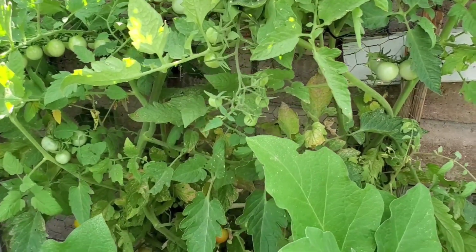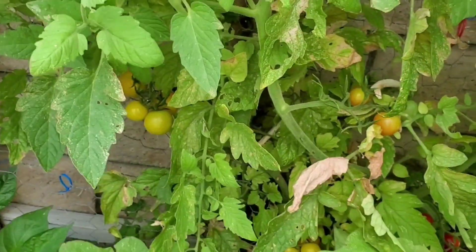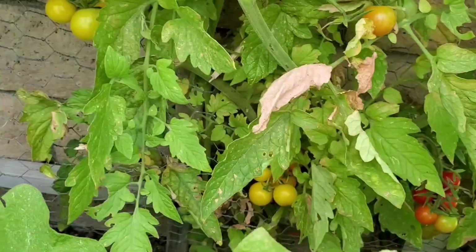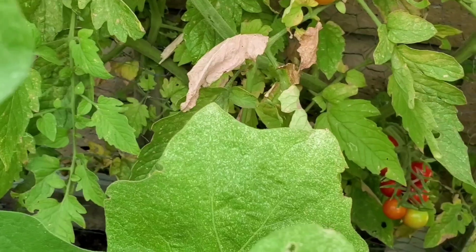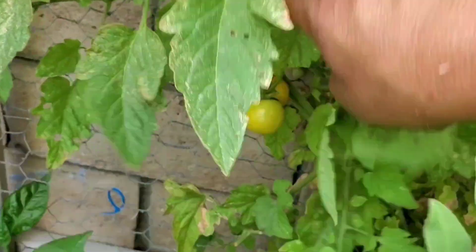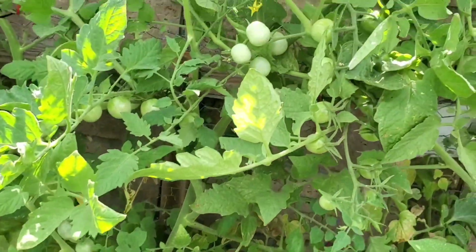This is a section where I have lots of volunteer tomatoes. If I'm not mistaken, these guys are the Sun Gold tomatoes, or somehow they got crossed with a different, actually no, it's two different vines. One of them is red cherry tomatoes, and these guys are the Sun Gold tomatoes. And once again, these guys are volunteers.